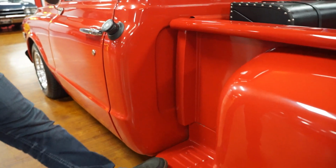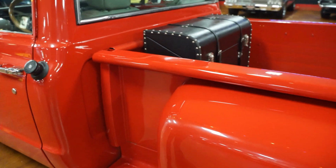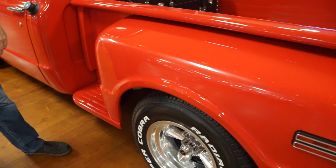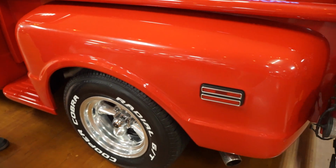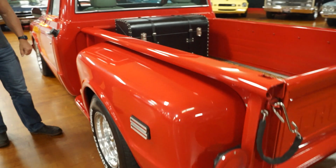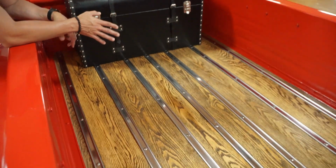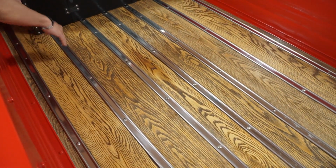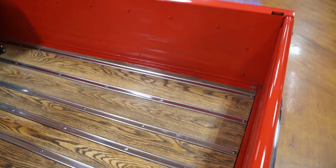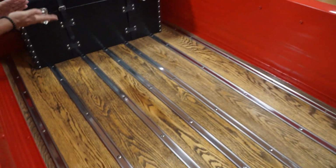It does have a little step there, step side bed, not really meant to be stepped on this style of truck, but the paint's real nice down there. The paint on the fender, rear quarter, rear bed side, on the driver's side, real nice. Top of the bed rail is in nice condition. Wood in the bed of the truck. Stained here, of course, and then you have your metal slats running between. Not really a bed meant to be hauling rock or mulch or anything like that. This is what you might call a show pickup truck.